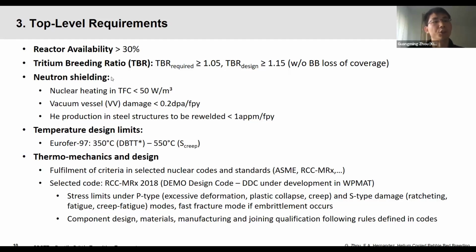And the requirement of nuclear shielding is to protect the toroidal field coil, limiting the nuclear heating to less than 50 watts per square meter. For the vacuum vessel, we also need to limit the radiation damage due to neutrons to less than 0.2 dpa per full power year. And also for the structure that needs to be rewelded, we need to limit the helium production in the structure. It should be less than 1 appm per full power year.